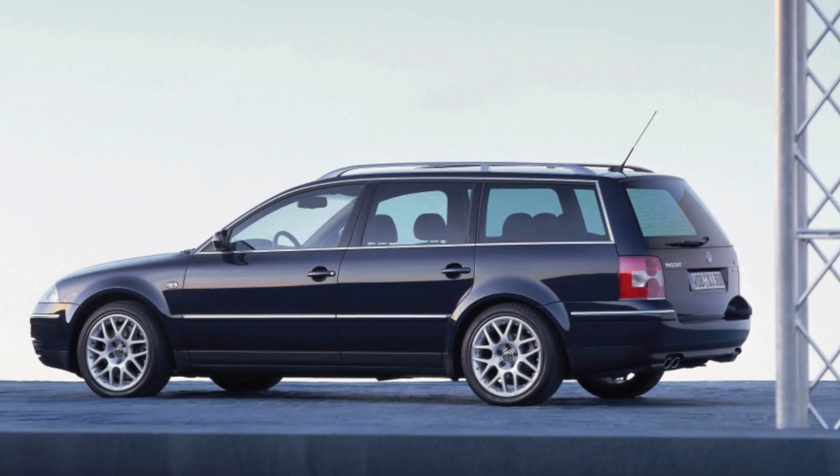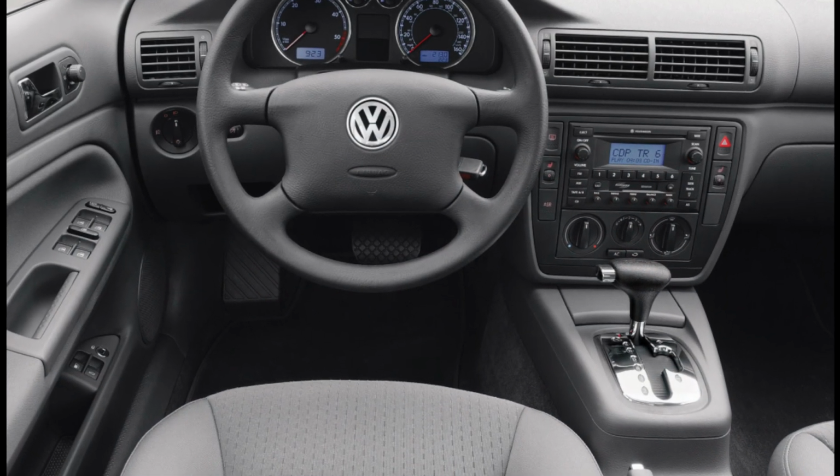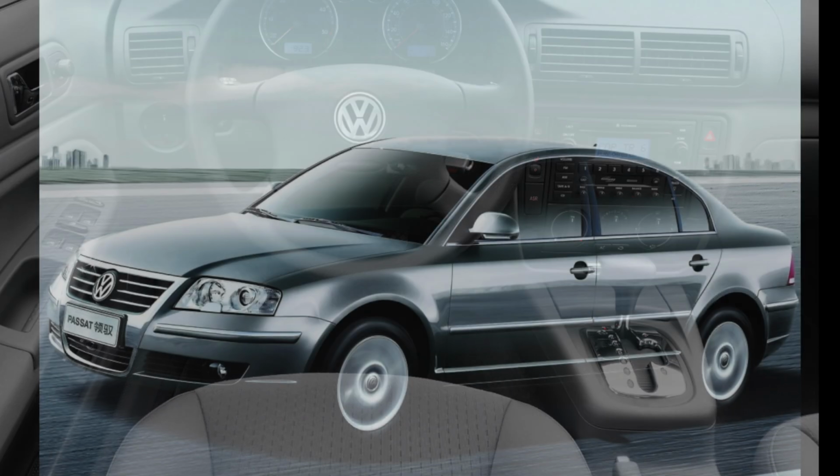It was only a year later that Audi presented the A6 C5 model, which in comparison to the Passat was actually in the upper class.